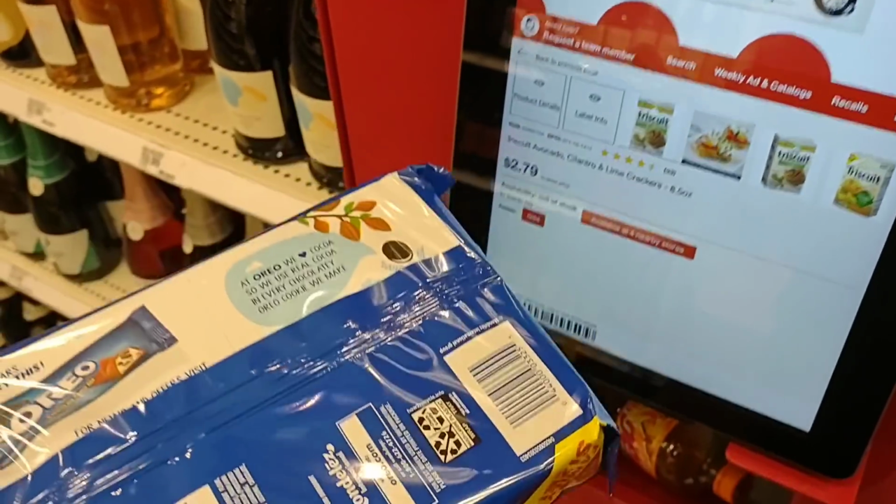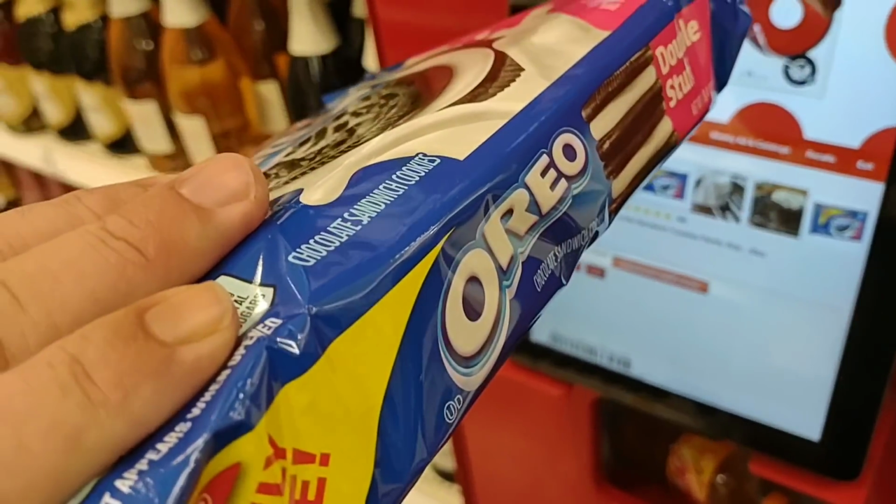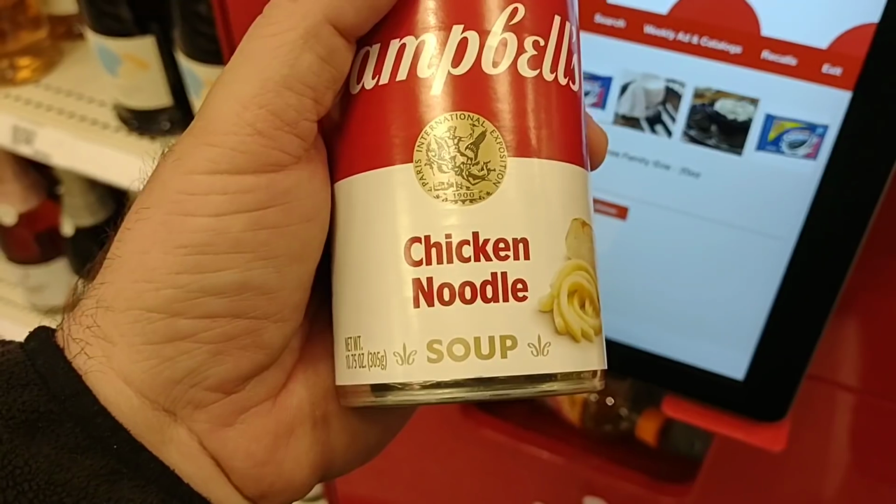We got the family size Oreo cookies here. $3.79. Still on sale. Still on sale. $4.79 at Kroger.